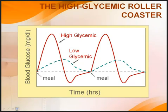Well, when you eat a high glycemic food, your blood sugar rises very, very rapidly. And so what happens is that we can see the blood sugar rises very rapidly here and goes up. Well, the body must control blood sugar in a very narrow range. Now, here's where your blood sugar started. This is called a fasting blood sugar right there.